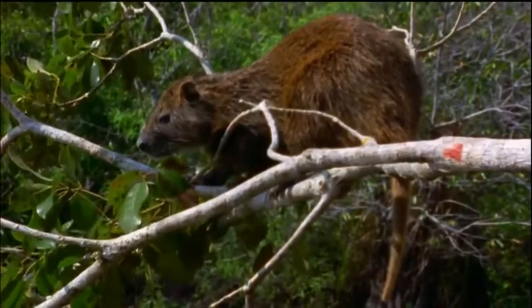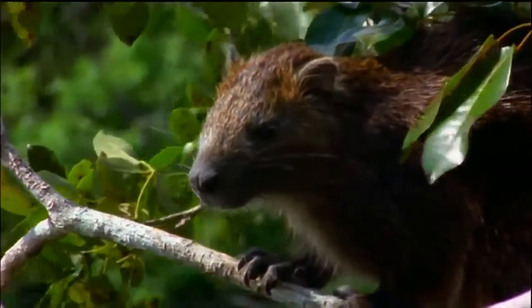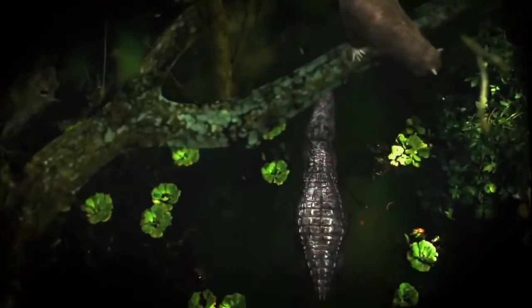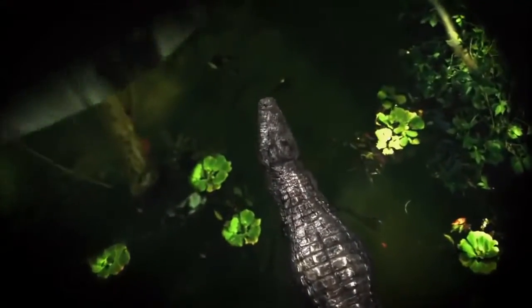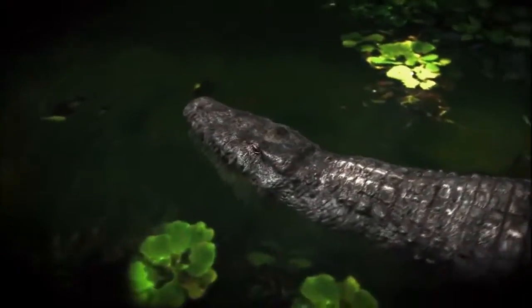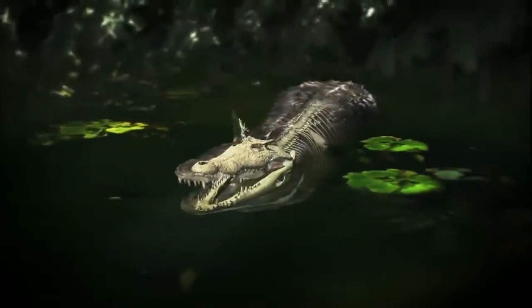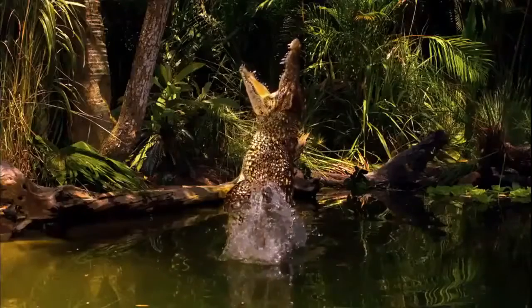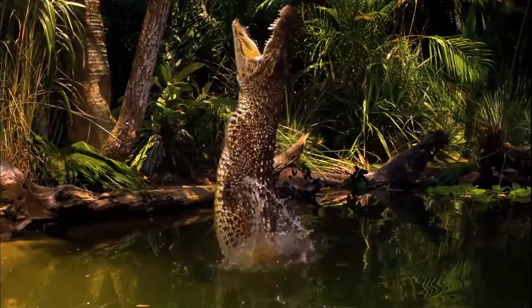In Cuba, there's a tree-dwelling rat that grows as big as a house cat. But taking refuge in a tree doesn't ensure the hutia is safe. Not when a Cuban croc is close and equipped with a body engineered to jump. The croc's tail accounts for 30% of its body mass. It begins to thrash. When the strike occurs, it has all the muscle and form of an Olympic dive.